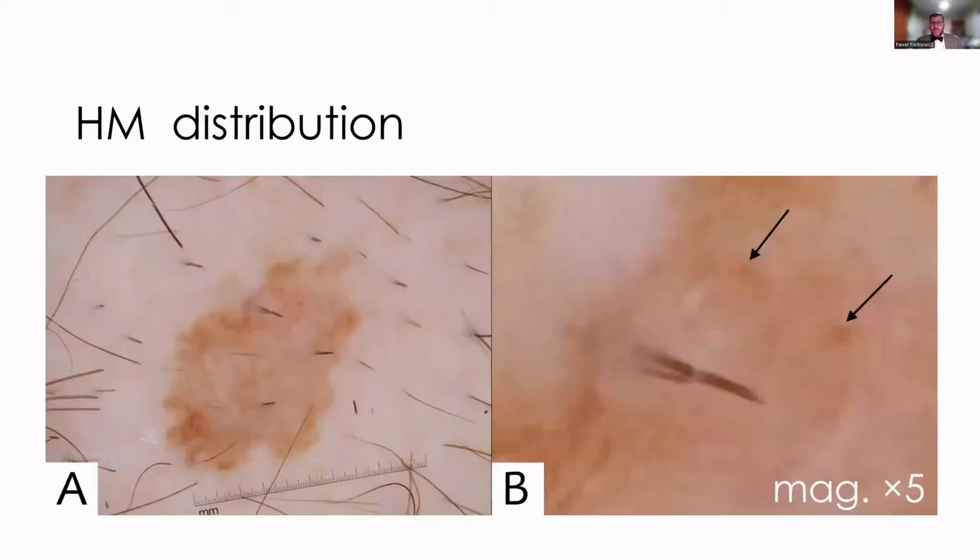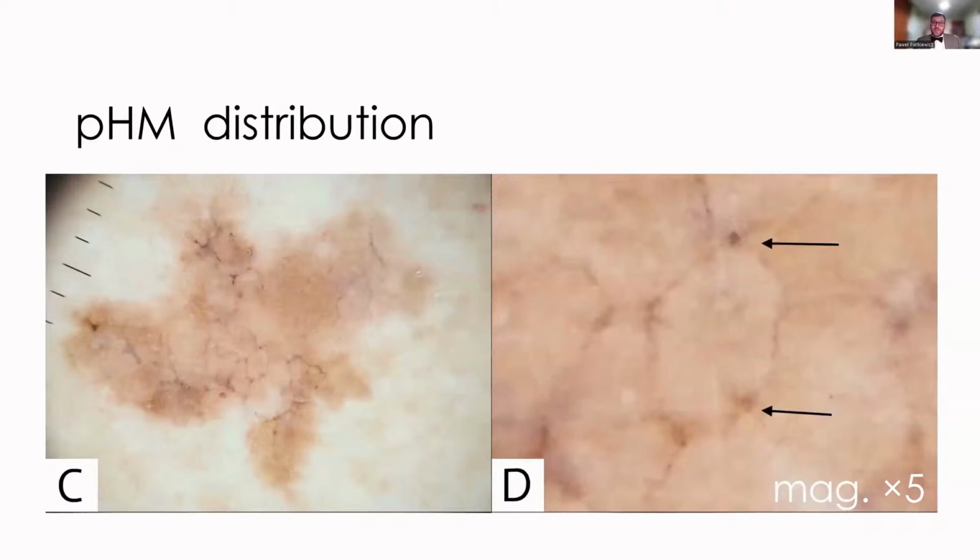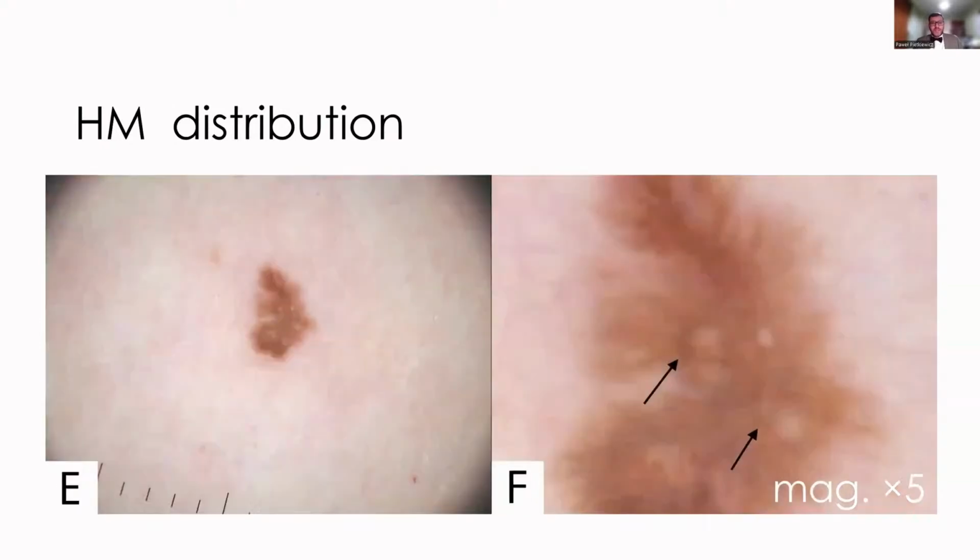Apart from central and peripheral distribution, later on we've noticed that these structures can present in relation to surrounding structures. And first relation is free hyperpigmented microcircle, not connected to any structure. Secondly, hyperpigmented microcircles can be located along the angulated lines, sometimes interconnecting them. And finally, hyperpigmented microcircles can be present at the periphery of hyperpigmented follicular circles, being responsible for the signet ring appearance.